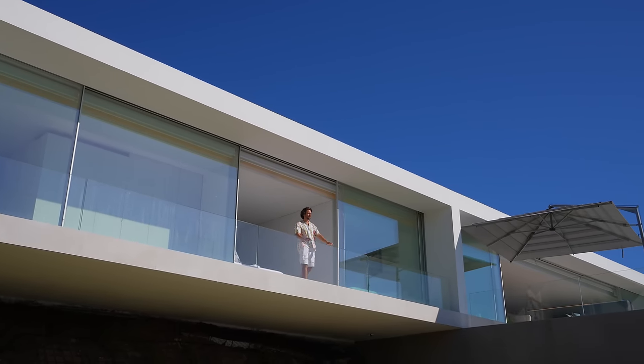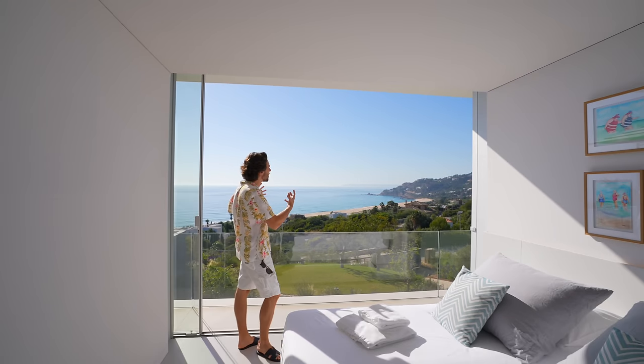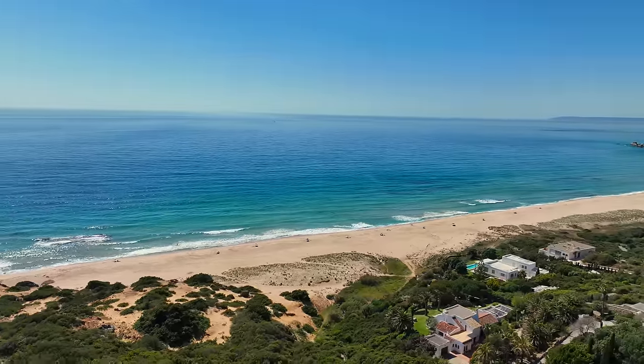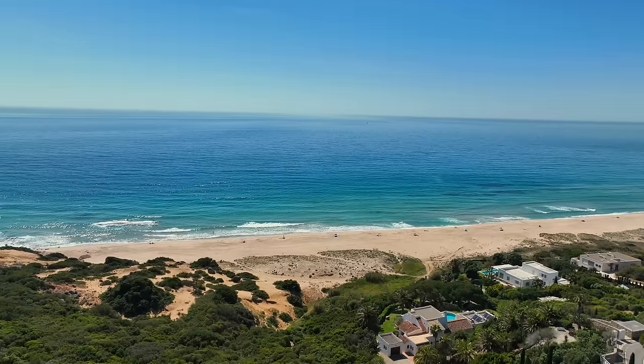Can you call yourself lucky, huh? If you wake up in the morning here, open that window, smell the ocean sinking into this room. The view is just absolutely bonkers. I love it. I don't even know what to say anymore. Let's continue to the next room.